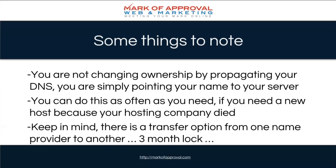There's a 90-day lockout period when you first buy a domain name. That means if I buy a new domain name with SiteGround, I cannot change it to another domain registrar before 90 days is up. I believe this is a security thing to protect you against people stealing your domain names, which is not a bad thing, but it just means if you're going to register a domain name, make sure you register with who you want it to be registered with.